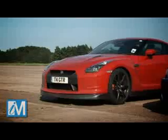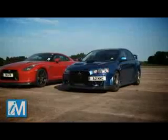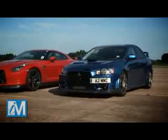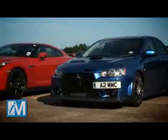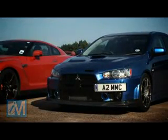Our tests suggest that the GTR is the better car, and in terms of raw pace, it is. But it's so much more clinical than the EVO, and that's reflected in the driving experience. The Mitsubishi is so much more engaging. It's pinpoint sharp, and coupled up to its short shift manual gearbox, it will leave your head reaching for the GTR keys, but your heart reaching for the EVO's.